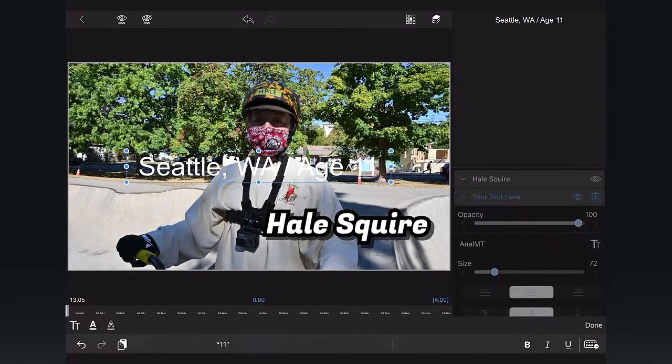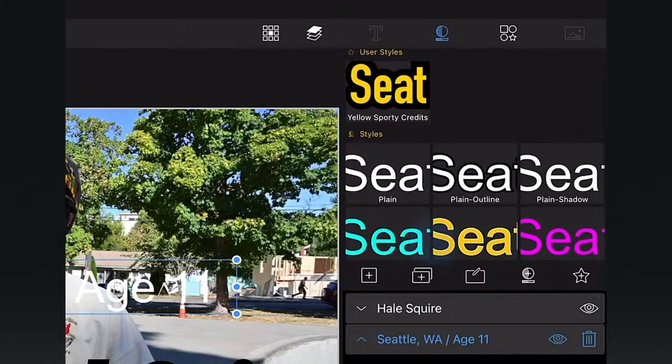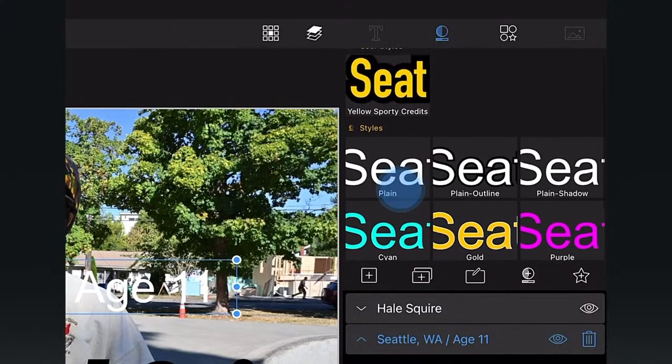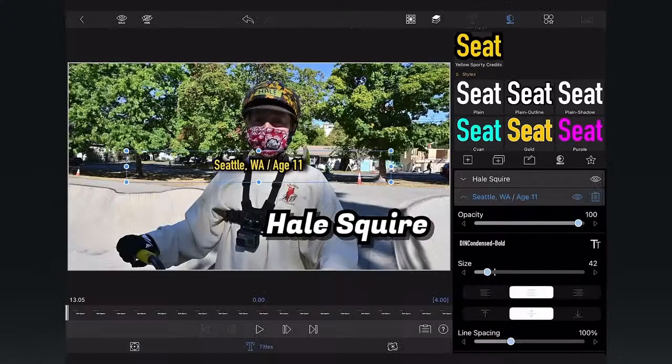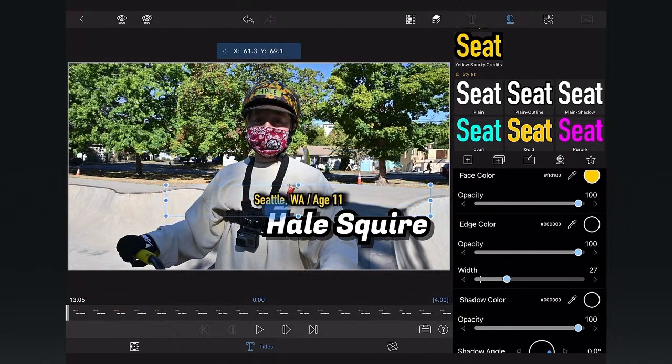Another thing that you can do with presets is to save user styles. These are used to change the style of the text, but not the contents of the text. As you can see, this user style already contains the font style, size, color, and drop shadow of the text.